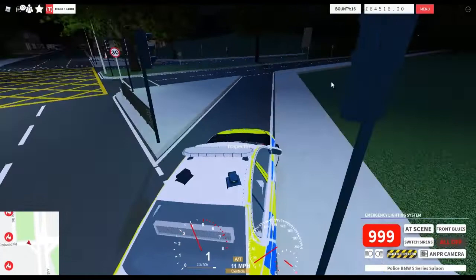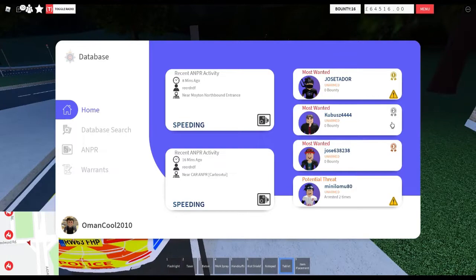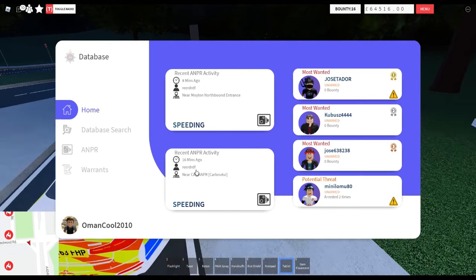We're only checking our tablet. Okay, it's rolling. Alright, so let's see. Most wanted, they have the most wanted zero bounty. Unarmed. Okay, that's not bad. Speeding. Oh, recently, that's really rough. Is that why someone's on here? And 8 minutes ago, near Moyton. Car ANPR. That one is near Moyton northbound entrance.